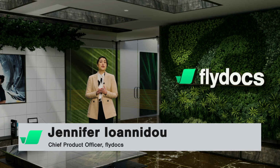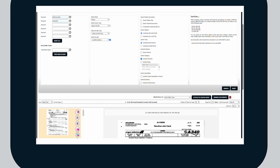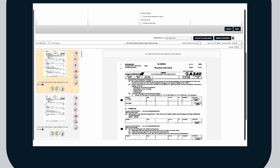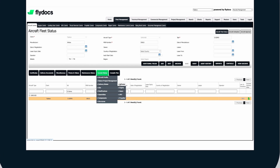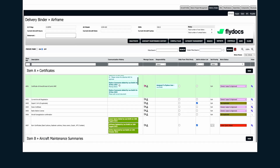FLYdocs also enables airlines to be able to automate their compliance processes. The system knows what documents are required and will prepare them digitally for submission. We also enable airlines to be able to automate their asset transfers.